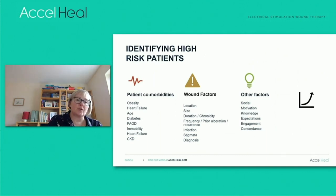Never more so has it been important to identify our high-risk patients. I've listed here some of the factors associated with our high-risk patients, such as obesity and heart failure, age, diabetes, obstructive disease, immobility, and chronic kidney disease. Not all patients will have all of those factors, but a patient with any of those factors will be at higher risk of failing to instigate that wound healing triggered system via their immune system to get the wound to heal. The other things that are related are around the wound itself. So the location, the size, and the duration of presentation will be good prognostic indicators as to whether that wound will heal. And if the patient has had prior ulceration or infection or other wounds and other wound types or autoimmune diseases, they will be at a greater risk.